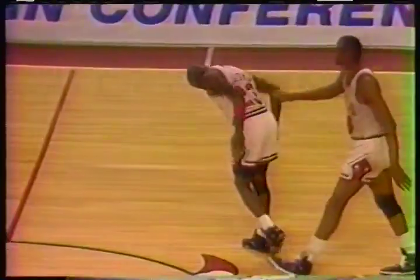Jordan goes in. Jordan sprained his ankle. Yes, 40 points for Michael Jordan. He came down, yes. The Bulls want a timeout. And Jordan's hurting. We're going to get a report from Tim Rand, I know.